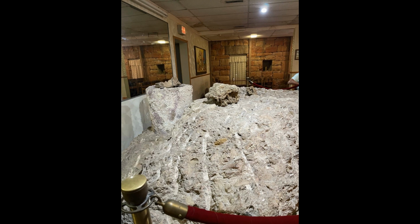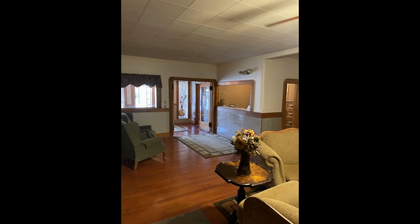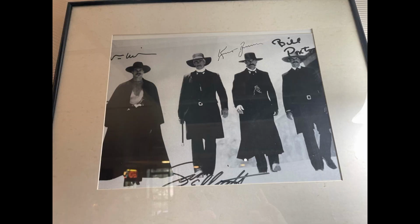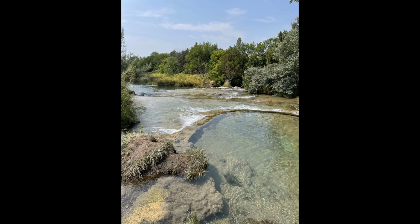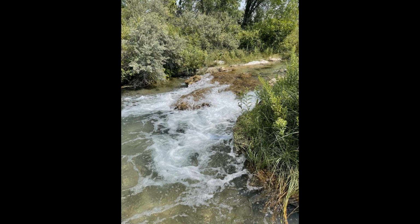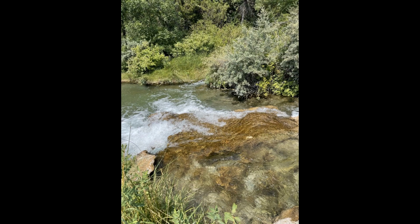This is the building where the steakhouse is. An old building, so I thought some of the decorations here were fun. But there's a lot going on in that area, so it's definitely worth staying. Here's the Cascade Falls. We went over there. We weren't prepared to go in the water. I did dip my toes in. It's warm in areas, but depends on where you're at. So it was very, very pretty.